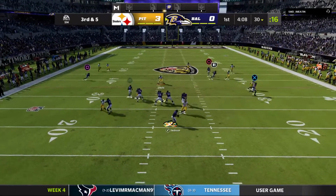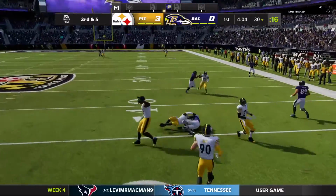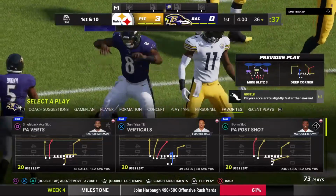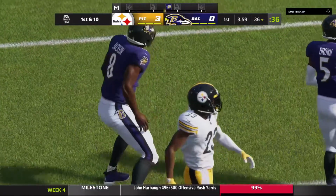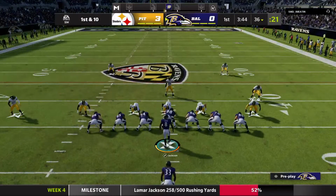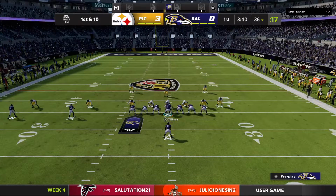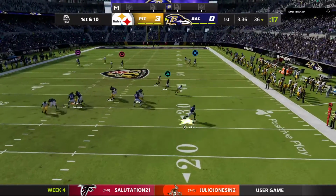Jackson now. Escaping the pressure right. And he's able to get the first before he's taken down at the 36. That's something you have to be aware of as a defense and have to find a way to account for him. And if you're not going to use a spy, you're telling your guys to keep your eyes on him, because when he breaks out and makes plays like that, all he does is hurt you. Have to at least be able to contain him somewhat.